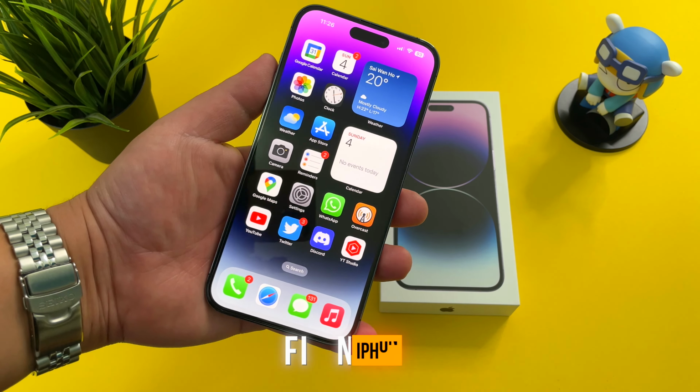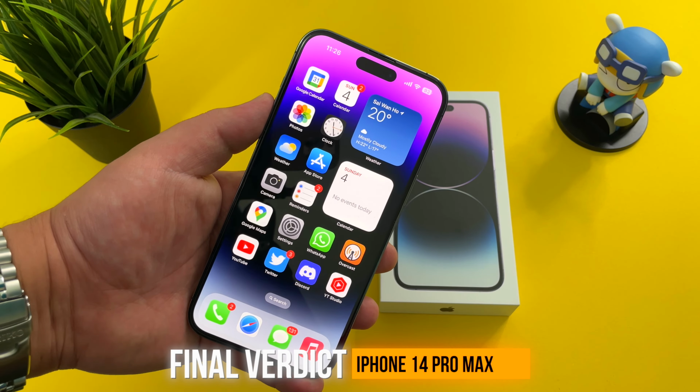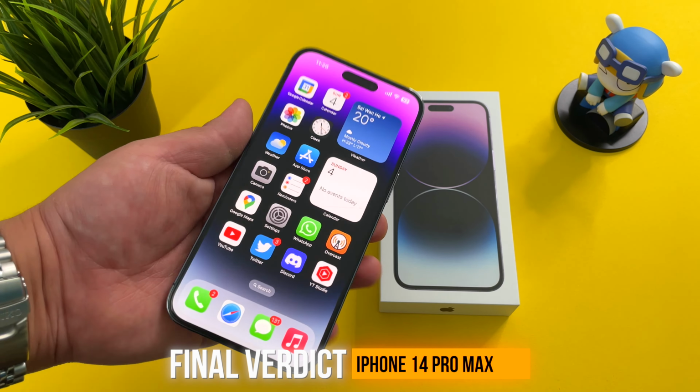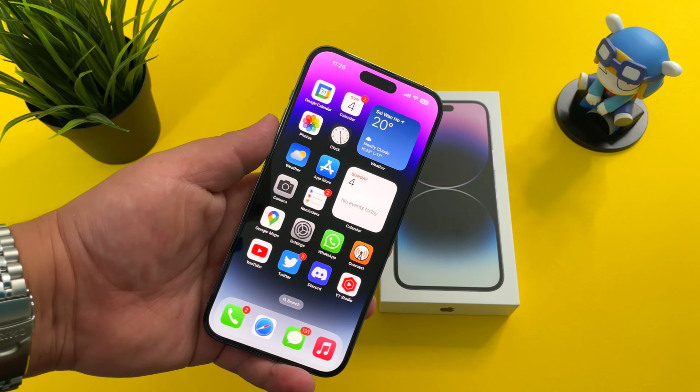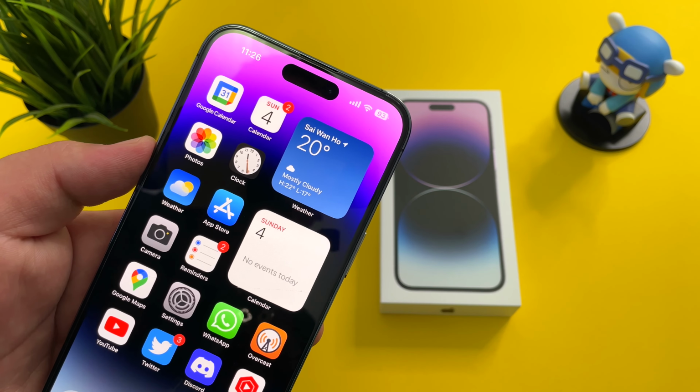So that's it, guys, and my final verdict here on the iPhone 14 Pro Max after nearly 2.5 months of use. It's an excellent phone. I've loved my time with it. The cameras, the design, the display, they've been amazing. But the big question mark I had was battery life.